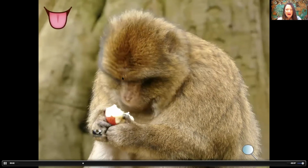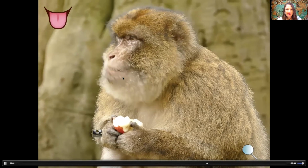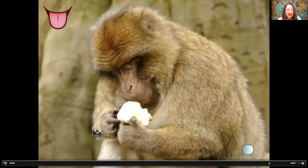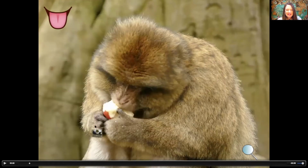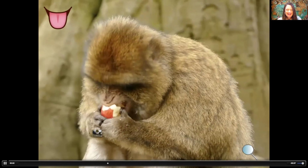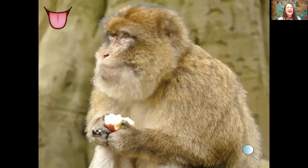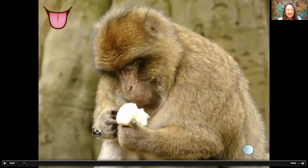Oh my, I don't know what kind of monkey that is, but he looks really pretty funny, I have to say. So this monkey is tasting something. What is he tasting? He's tasting an apple, which again is a noun.